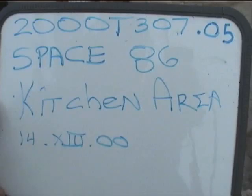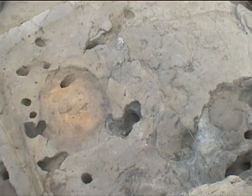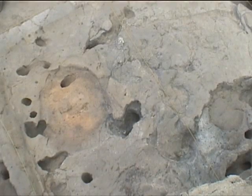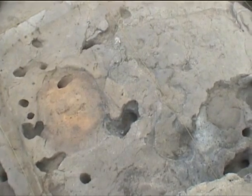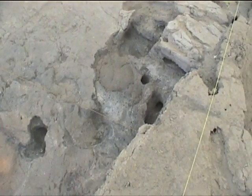T307.05, space 86, kitchen area, on the 14th of August. Okay, so here we are looking at the southern half of building 3, at a so-called kitchen area, which extends between platform 173, platform 167, and platform 169.